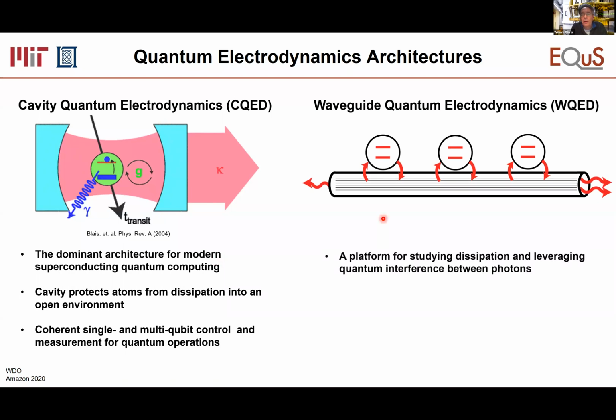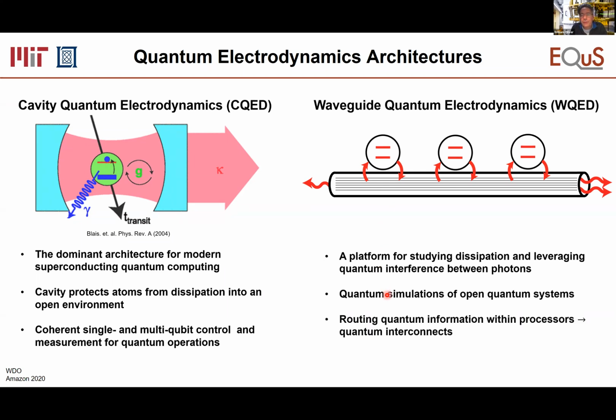Now, there's another architecture called waveguide QED, and this is where you couple qubits not to a cavity or transmission line, but just to an open 50 ohm waveguide. Now, that's interesting because it allows you to study qubits in the presence of strong dissipation, and you could do quantum simulations of open systems. And that's true, but that's kind of a happy story, because the reality is that if you couple qubits to this waveguide, you basically just emit photons to them. You lose your energy very quickly, right? And then you say, well, that's what I was trying to study. But the reality is that it's tough because you decay so quickly.